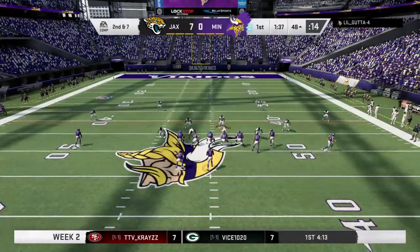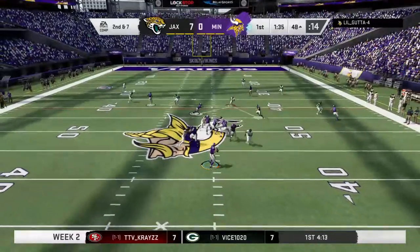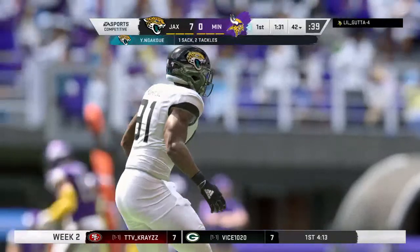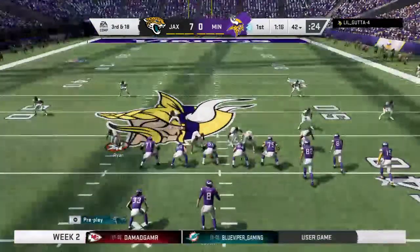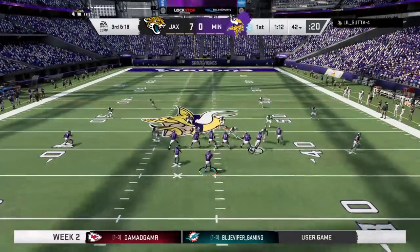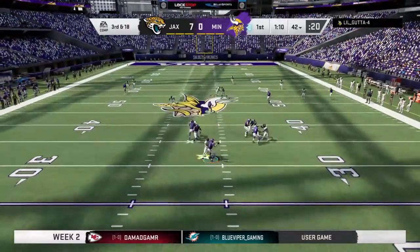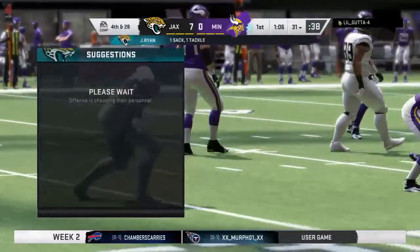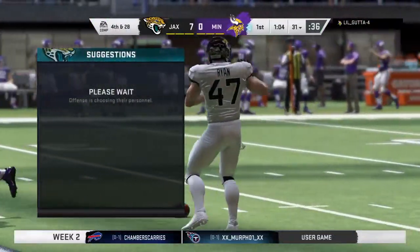Gun. Now Cousins. And the pressure too much that time as Cousins goes down. Sacked by Yannick Ngakoue, the former Maryland Terp. 3rd and long for Cousins. Oh, the pressure too great, and he goes down once more. Give the sack there to Jake Ryan.